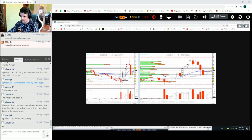You miss the entry, you wait for a pullback. I'm not sure I would have taken it down there. I would have waited for a new high with my style, but this is your style. If this works for you, this is really good. It definitely was more strong than weak. It did break the pivot point right here.